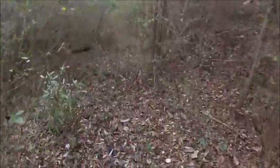All right, let's go back to the old campsite. You should have more artifacts in that location. That was our old campsite. So let's go back, because you can't go any further. It's a big ditch. I'd probably have to go up the creek to find a spot to cross and make a bridge.